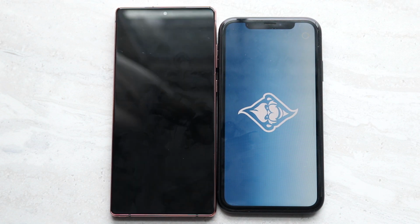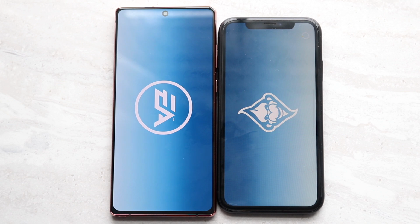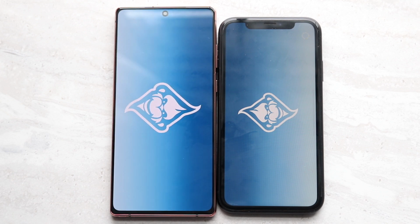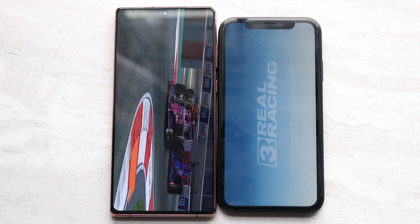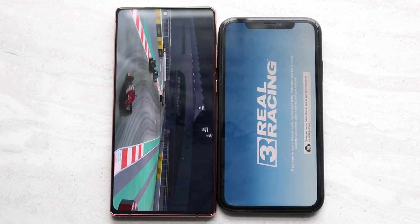And same thing goes here on a 2-year-old iPhone XR. I still think it's a smoother phone than the Galaxy Note 20, but I feel like the Note 20 is the faster one when it comes down to it. So in terms of performance, that is my opinion, that's my take on it.